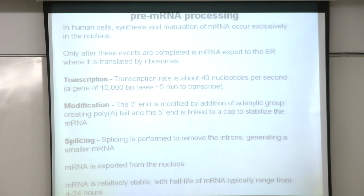So, it occurs exclusively in the nucleus. Only after those events are completed, the mRNA is exported to the endoplasmatic reticulum. The rate is about 40 nucleotides per second, and it means the normal gene will be transcribed in 5 minutes. And also there are two modifications. There is a 3' poly-A tail and a cap on the 5' end, I will show you, and this is for stability. And after those modifications at the 3' and the 5' of the gene, there will be splicing to take the introns out and to keep only the exons.